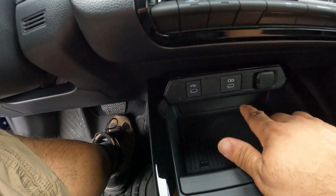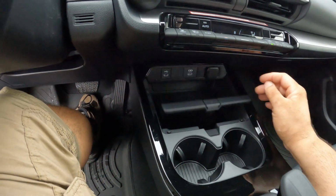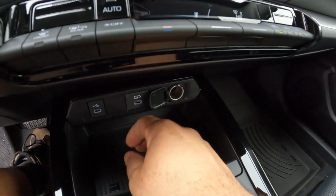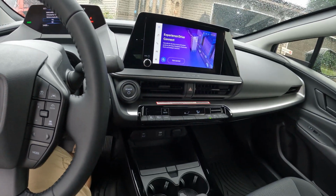You have USB-C charging everywhere. There's two here. There's two in the back. Yeah, there's a little cubby there. Now, one thing I did notice, there's a whole bunch of USB-C, but there is no regular USB. So whatever you have has to have USB-C, which sucked because I had my dash cam with me, and it is a micro USB to a regular USB. The 12-volt socket thing you can use, but I still found that a little problematic. I would like it if there was a regular USB for it.